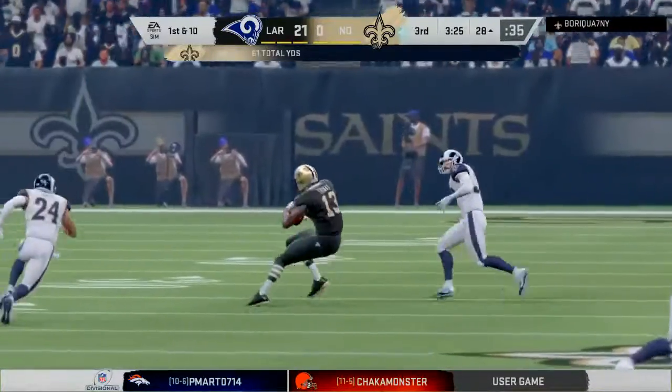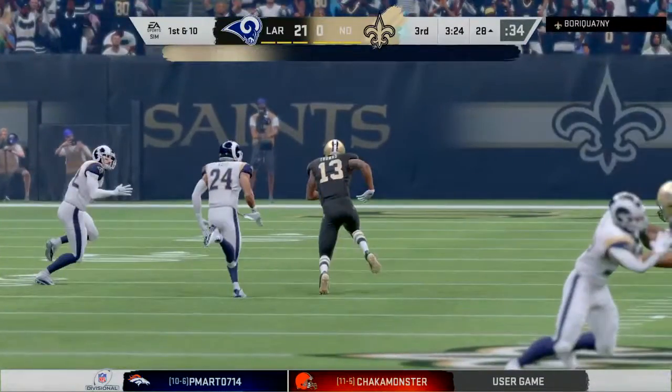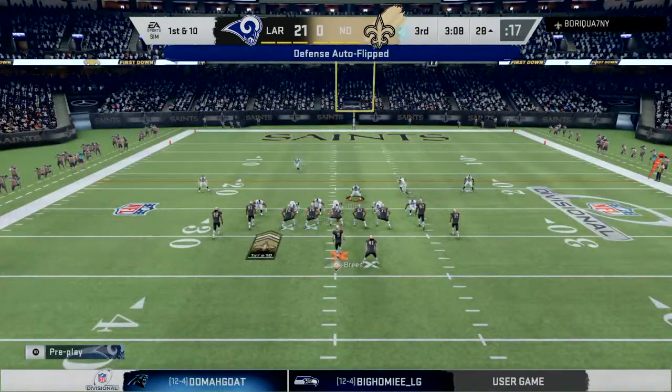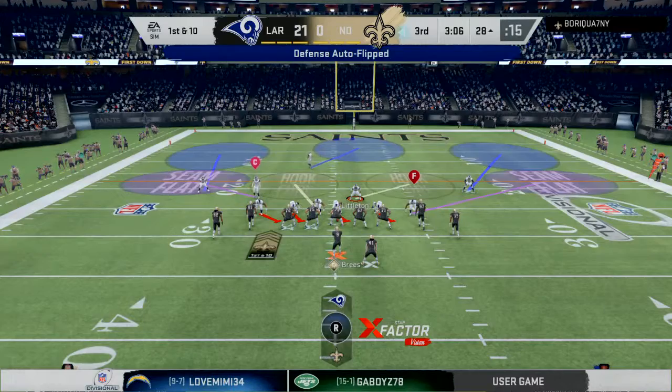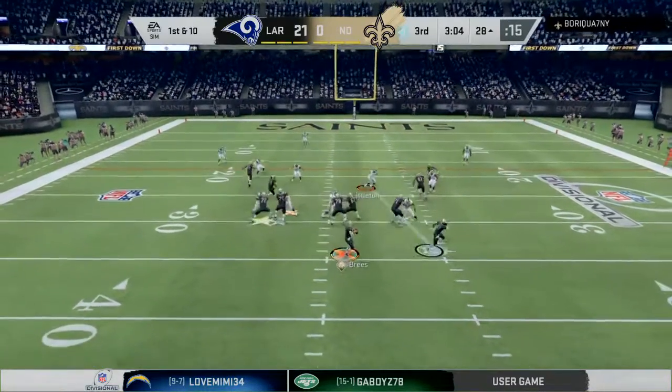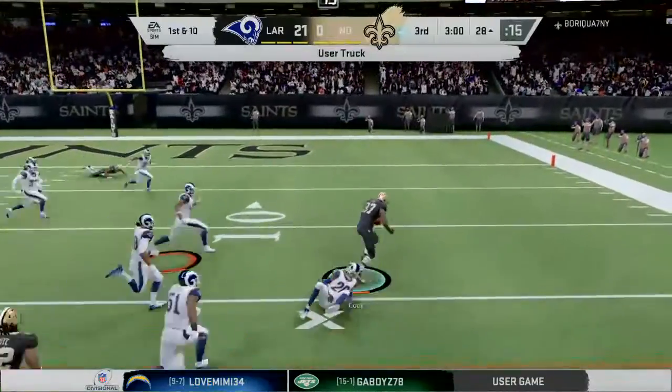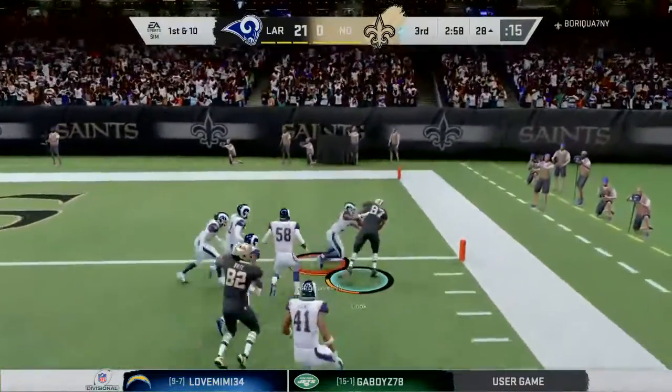If you're going to blitz, likely going to leave you in man coverage with this guy, and that is less than ideal. It is because just about any offense that has an elite receiver, if you blitz and have him in man coverage, you're going to him, even if he has an elite defender on him, because he usually knows where the ball is before the defender does.